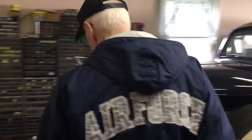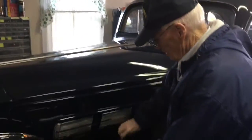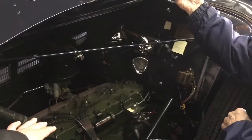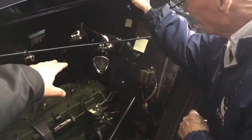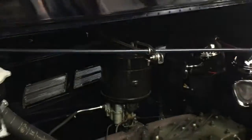So what do we have here, Ken? It's a 1937 Packard Super 8. It's got the 8-cylinder engine. Oh my goodness. Pretty nice machine. So this is the engine here, down low. And then is this your horn up here? Yeah, there's a pair of horns. Look at those. Those are nice and shiny. And then what's this here? That's the carburetor and the air cleaner.